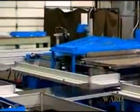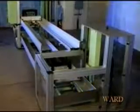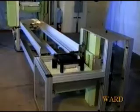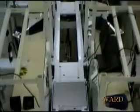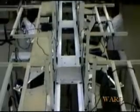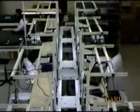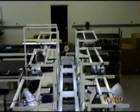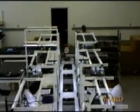A conventional conveyor plugs along at one speed, first gear so to speak, and it can never be sped up. How is the Power Pallet better? You give the Power Pallet a straightaway and it takes off at up to 360 feet a minute, often 10 times the speed of a conventional conveyor. The Power Pallet's speed between stations can increase your productivity in assembly and material handling.